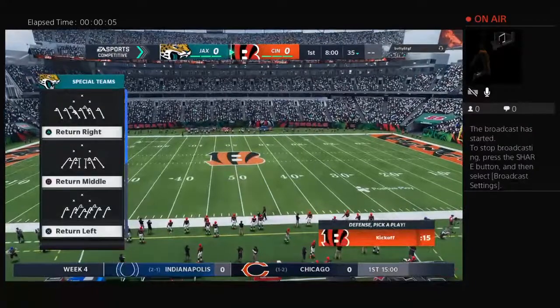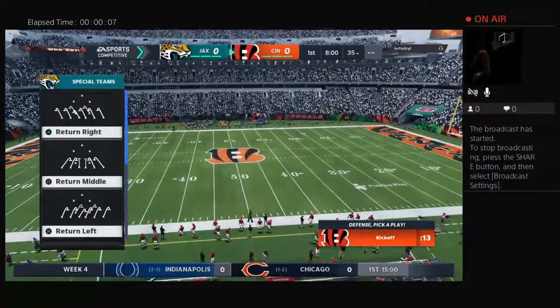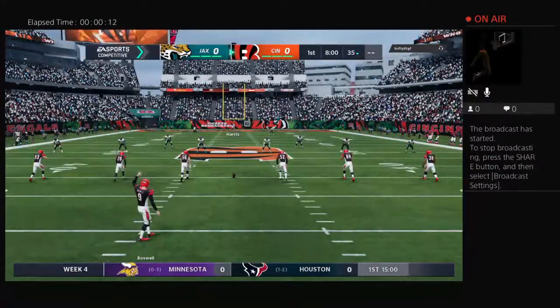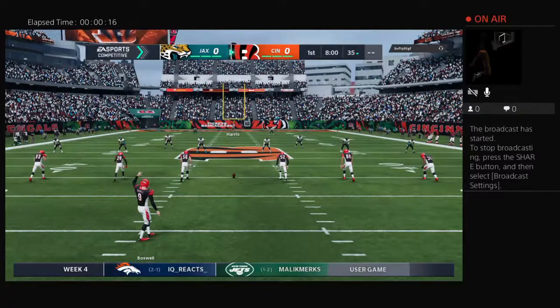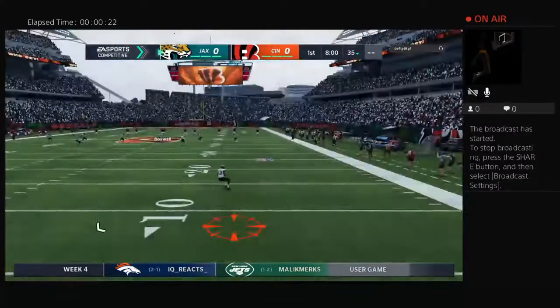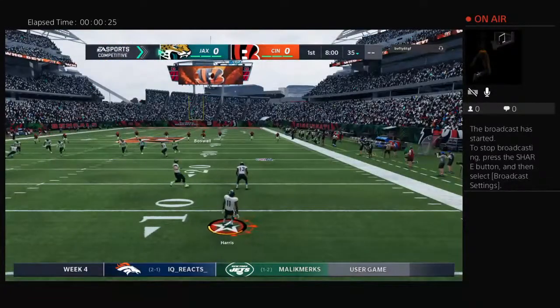NFL game, and that was in evidence a moment ago. Fireworks, pyrotechnics, you name it. This crowd is ready as their guys get set to match up between the Jacksonville Jaguars and the Cincinnati Bengals. A couple of 2-1 teams set to square off, and we're underway here in NFL Week 4.